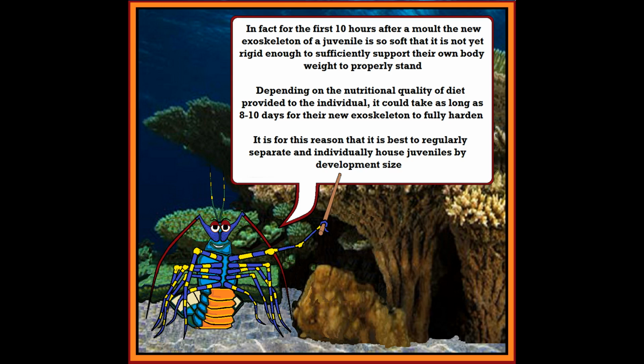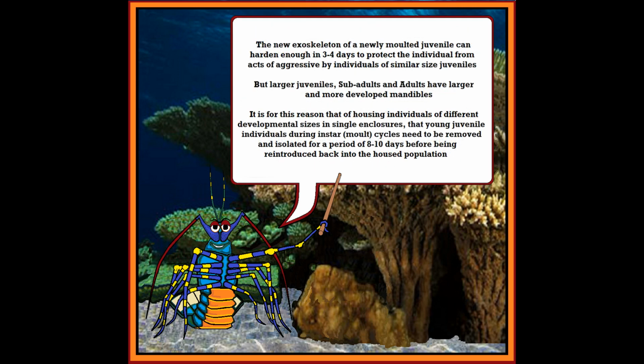It is for this reason it's best to regularly separate and individually house juveniles by development size. The new exoskeleton for a newly molted juvenile can harden enough in 3 to 4 days to protect the individual from acts of aggression by juveniles of the same size. But larger juveniles, subadults and adults have larger and more developed mandibles. It is for this reason that when housing individuals of different developmental sizes in single enclosures, young juvenile individuals during instar molt cycles need to be removed and isolated for a period of 8 to 10 days before being reintroduced back into the housed population.